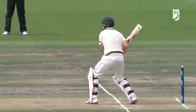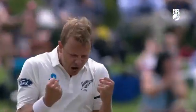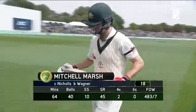And he gets another one. Marsh just taking it on every time. He's been hitting them hard. This time, he couldn't get over the top of it. He couldn't hit it past the fielder. Neil Wagner picks up his 4th. It means a lot to him. Mitchell Marsh caught Nicholls, bowled Wagner for 18. 483 for 7.